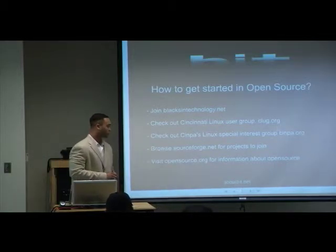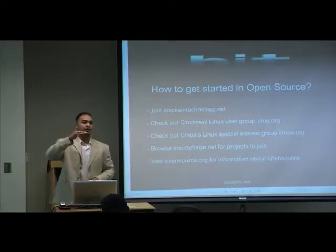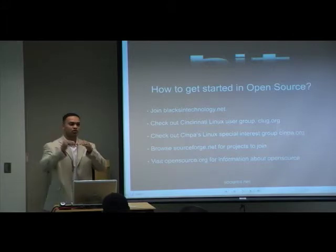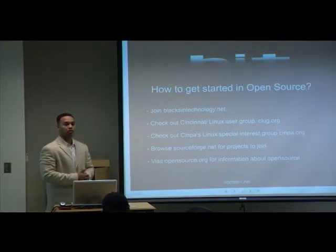Then browse sourceforge.net. A lot of projects are posted there. You can go there and say, I'm looking for accounting software, or any type of software. You have all these different categories. So you select the software that you want to use or learn how to do, and download the app and the source code along with that.